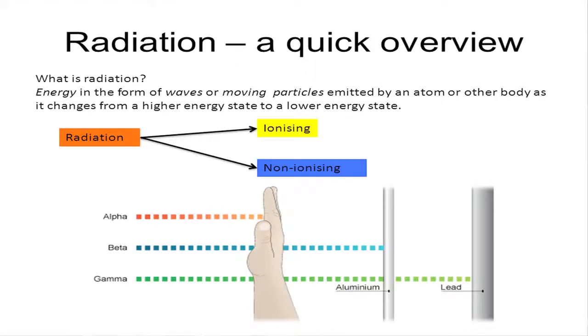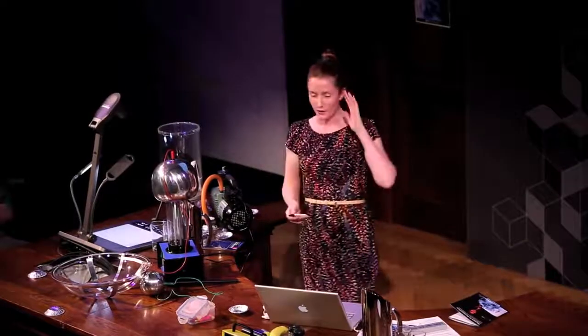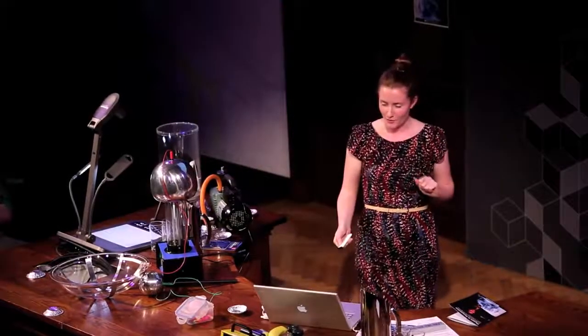Now, ionizing radiation is the stuff that does us damage. And there's three sort of types which you're probably familiar with, called alpha, beta, and gamma radiation. Just to remind you, alpha radiation won't go through your hand, beta radiation will go through a piece of aluminium, and gamma radiation is penetrating and won't go through a big piece of lead. So there you go, you've been reminded of what radiation is.